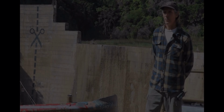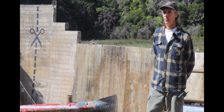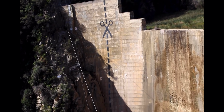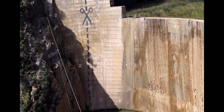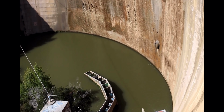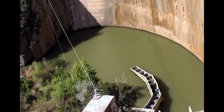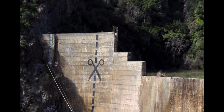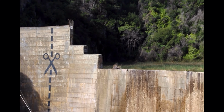The way that we're looking at removing the dam right now is actually by drilling big giant holes in the base of the dam, waiting for a big flood, then opening those holes so that the sediment can be eroded from the reservoir upstream and flushed all the way out to the ocean. We looked at a lot of different ways of doing it, and this is the way that we're working on right now.